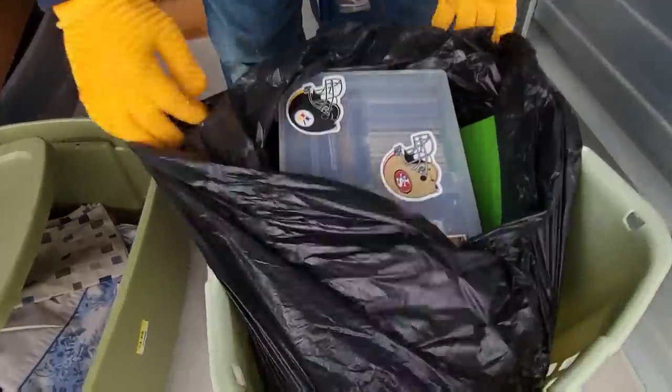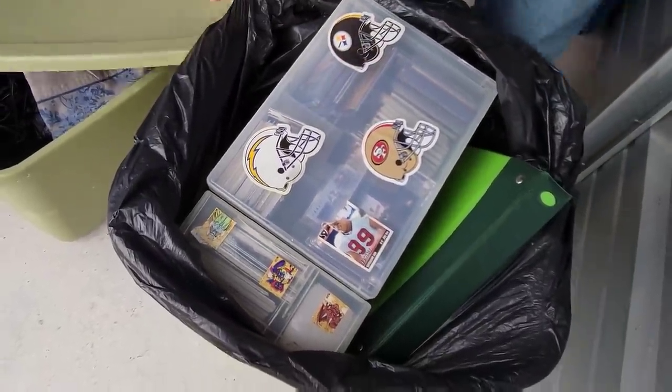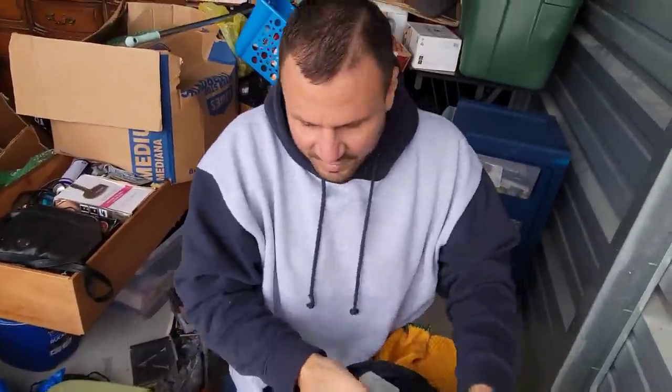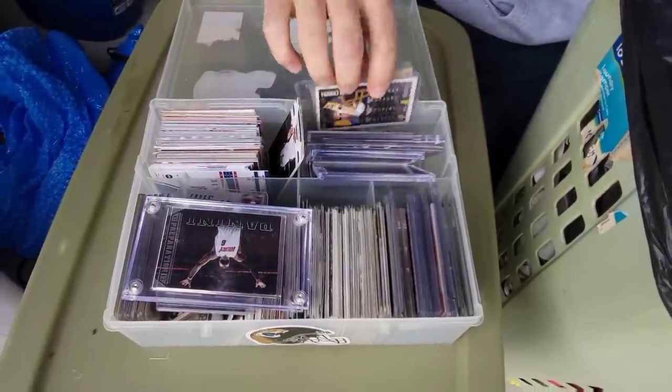No! Oh! Look at this, Christian. Look at this. Oh, yeah, yeah. This guy's a collector. Okay. All right. Let's take this tote. Remember the original? We found some cards the last episode. Look at this. Wow. I think we're going to have some money.